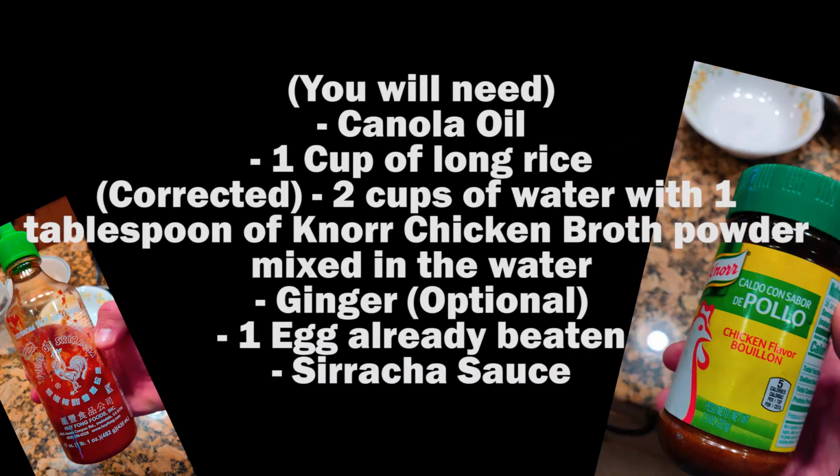Do you know that rice is the oldest known food that is still widely consumed today? And we want to share this simple and delicious recipe. So watch out, rice. You will need a thin layer of cooking oil, 1 cup of long rice, 1.5 cups of Norway chicken broth. Ginger is optional. 1 egg already beaten. Add Sriracha sauce to your liking.